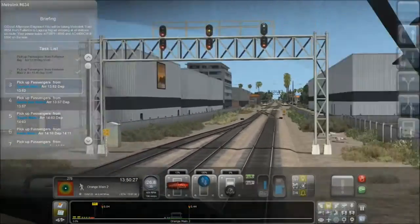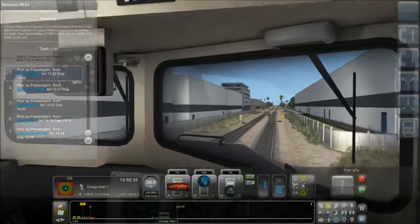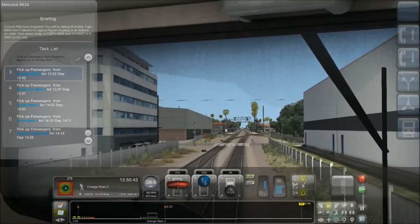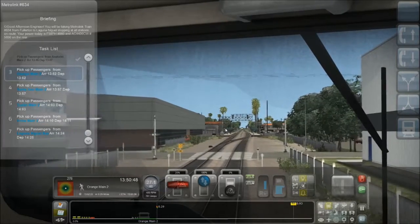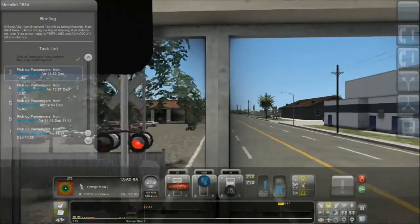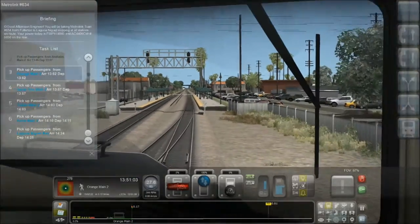Here, let's pull up the F1 menu. There we go. So yep, next stop is Orange, and then Santa Ana, Tustin, Irvine, and then Laguna Niguel Bay, which is out here. It's classified as Laguna Niguel Track 1A. It's a small storage track, like the Fullerton Track 4 for the Fullerton to Laguna Niguel shuttles. Yeah, you'll see 777. It's right there. It's going to come by us.